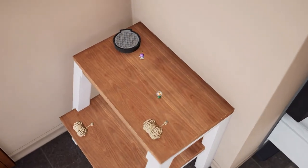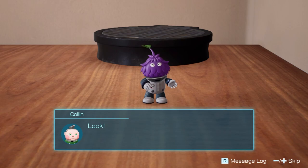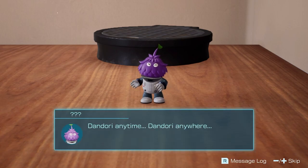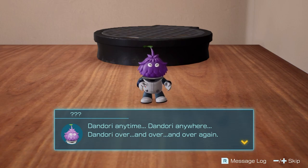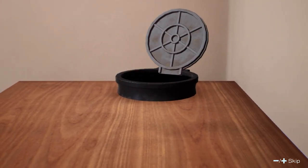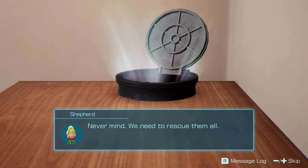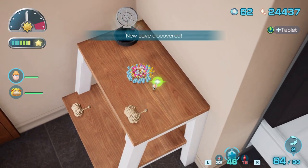Hello, I am also here. You look so happy. Look, it's a leafling. Dandori anytime. Dandori everywhere. Dandori over and over again. Bye. Wow, how many castaways have been turned into leaflings? Never mind, we need to rescue them all.